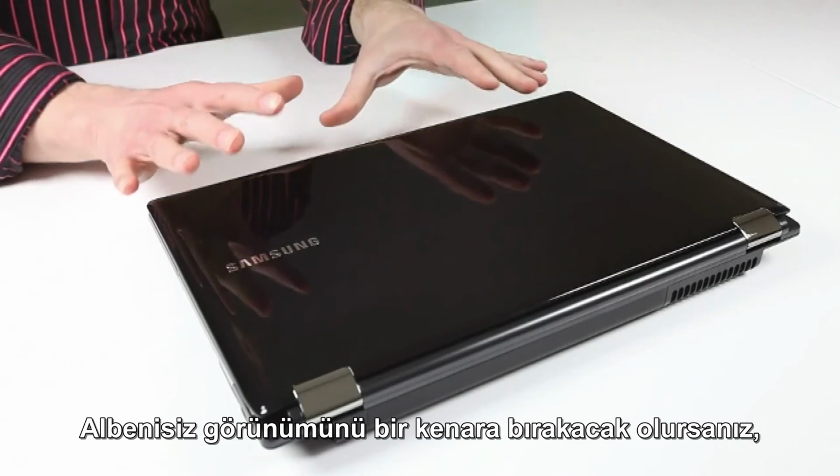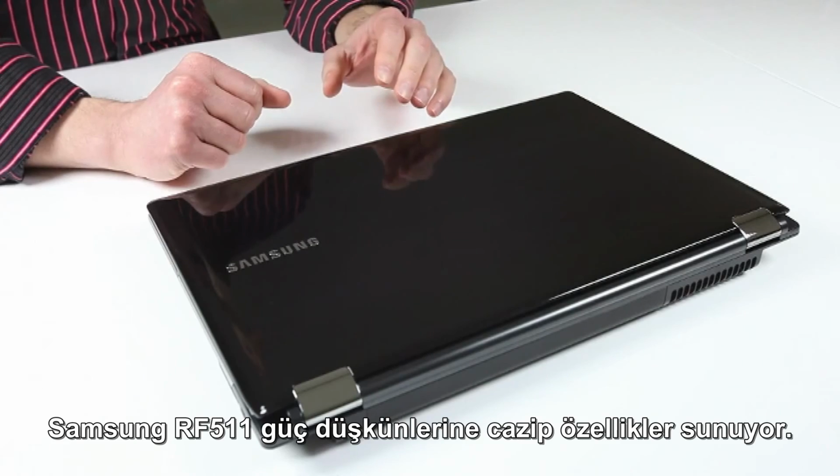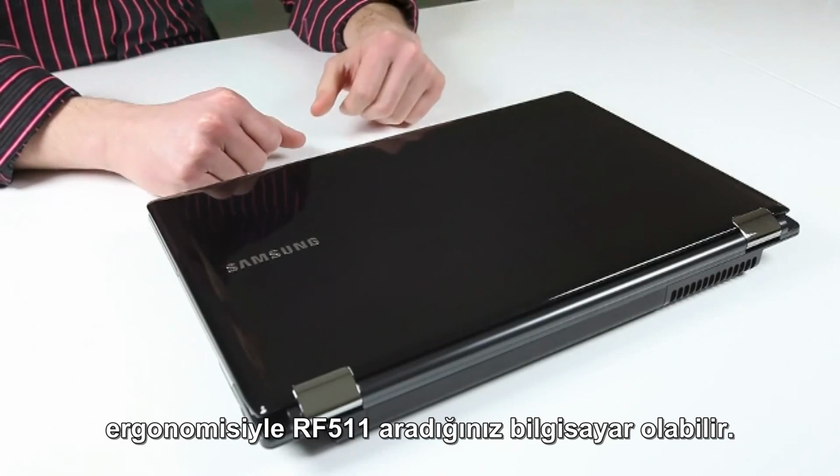If you can look past the slightly dull design, the Samsung RF511 has a great deal to offer the power user. With cutting-edge components, a high-resolution screen and superb ergonomics, the RF511 could be the only computer you need.